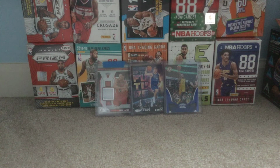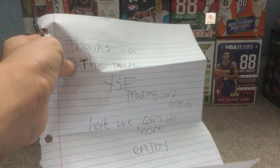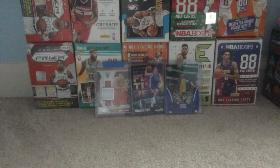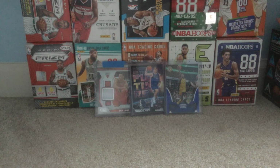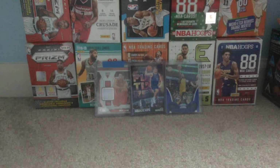So pretty cool. This is the note that he wrote. In case you guys can't see, it's thanks for the trade, YSF Trading Card Breaks. Hope we can do more. Enjoy. Yeah, thanks again, man. Definitely will do more in the future. So, yeah, let me just show you the cards and get them out of these team bags.